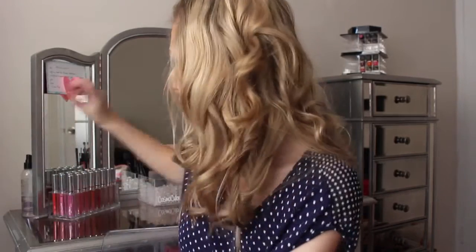I prefer medium, so I just do one layer, and I put it on with a beauty blender, which I mentioned in my previous video as well. So I have the black beauty blender. I'm planning on getting more down the road, but this one has been working out great. So that is how I apply the Too Faced foundation onto my face today.